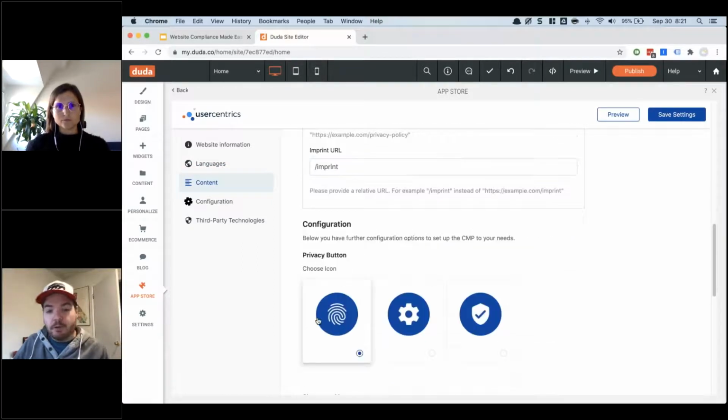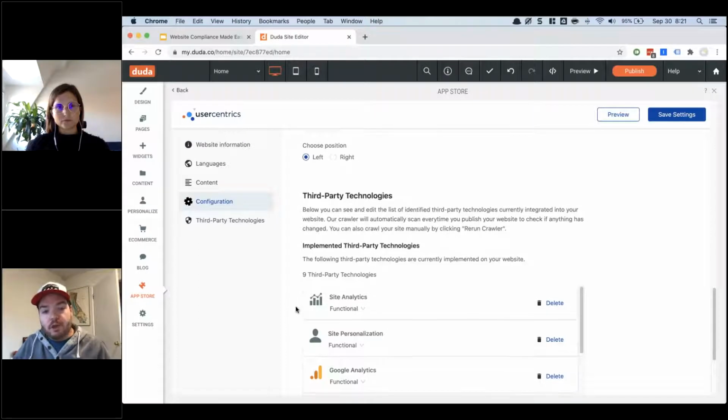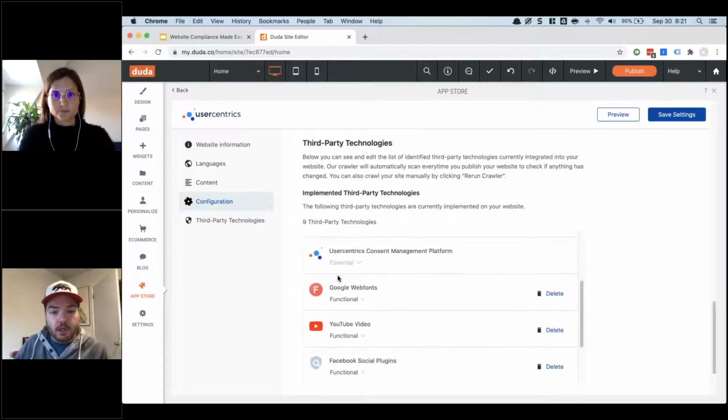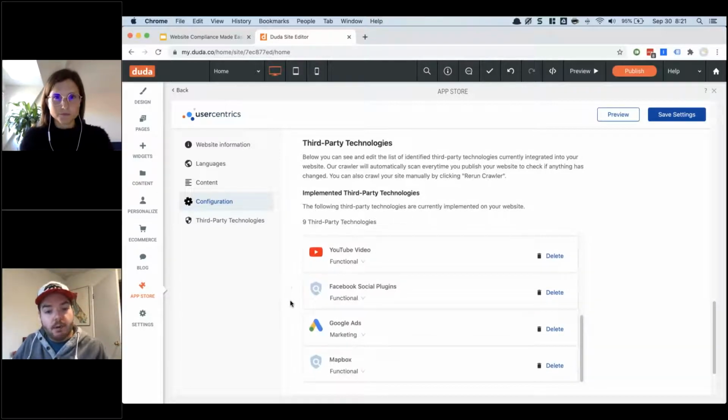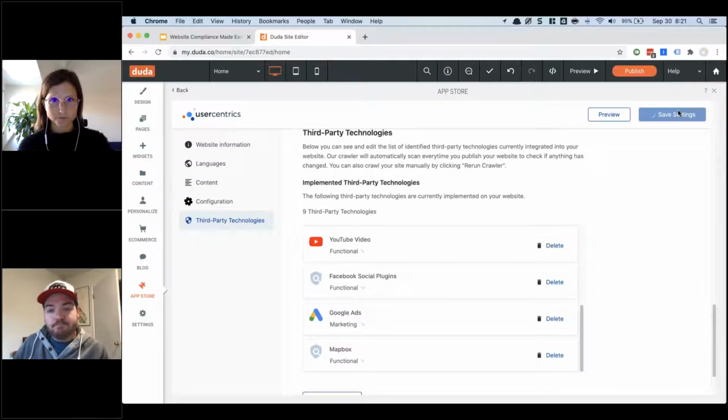And then I have some configurations for the design. And finally, down here at the bottom, we also do have options to say, great, I want to recategorize the existing technologies which we found. And so all of these are available, and you can come and make changes to that. So I'm going to go ahead and click Save.